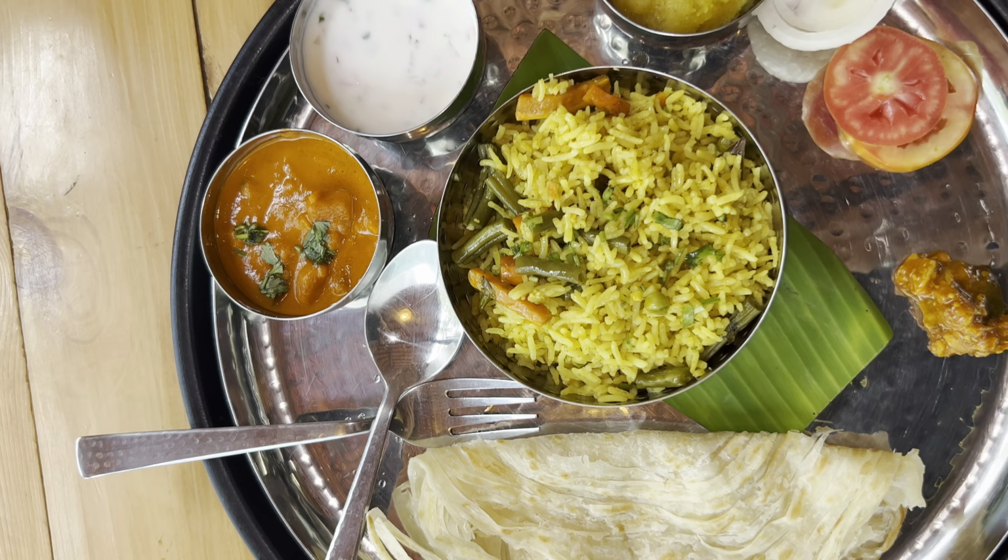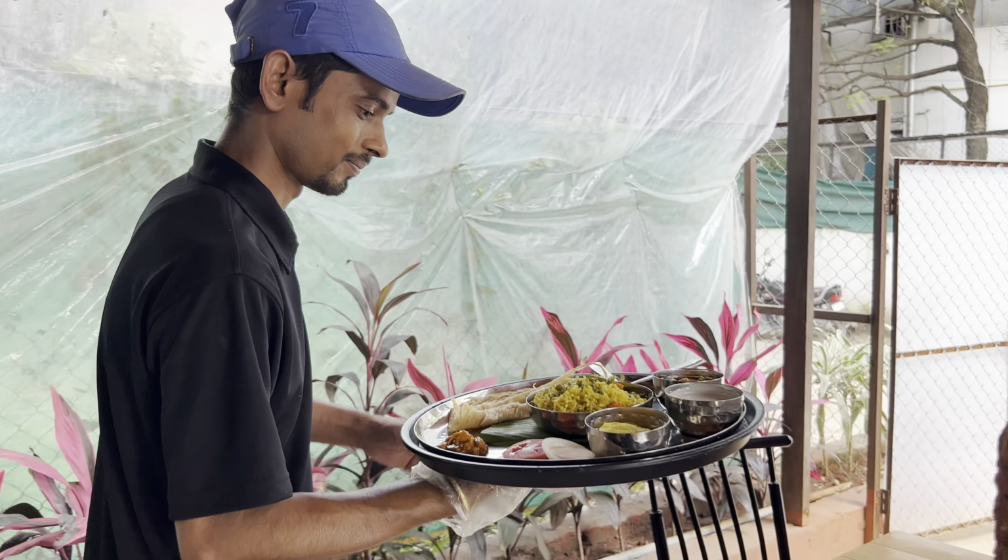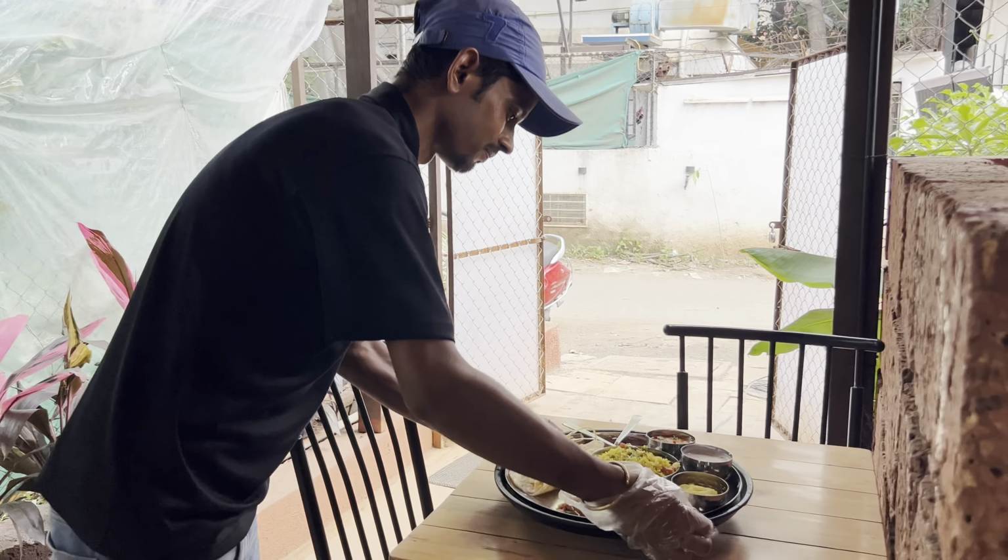We have got the best of South Indian options from the house of UpSouth Cafe in Pune. Check it out.